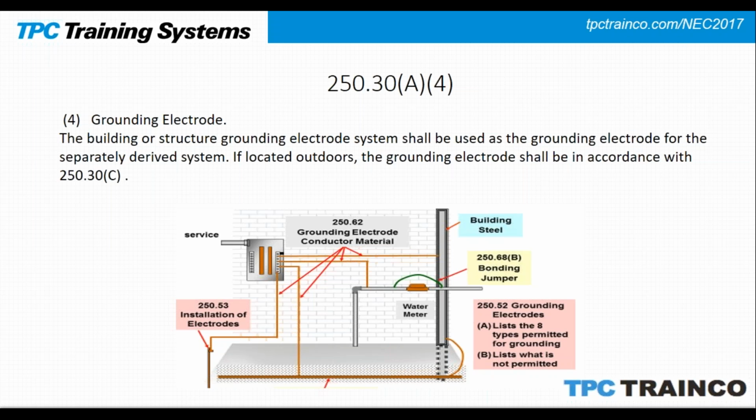So the building steel, the water pipe that's coming in, the rebar in the concrete, whatever we have used inside of our facility for a grounding electrode system, that has to be brought out to that separately derived system. So we can drive a ground rod all day long out there, but that grounding electrode conductor will come into the building and connect to where our building steel is connected, basically right there in the service.